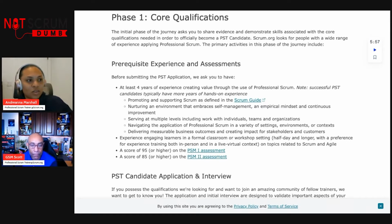Exactly. And the last two things that you need in the core qualification section are you need to have passed the PSM1 assessment with a score of 95 and also the PSM2 assessment with a score of 85 or higher. I feel like the last two are probably the easiest to achieve out of these four things.